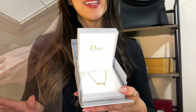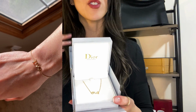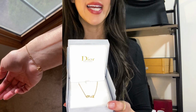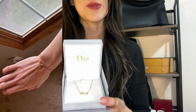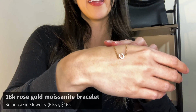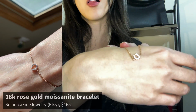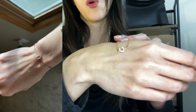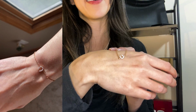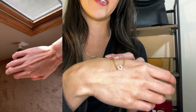Now I get it's a little overpriced for what it is, and there's a lot of similar dupes out there, but still zero regrets. I absolutely love this bracelet. It makes me smile, and that's what matters. And last but not least, I added this solid 18 karat rose gold moissanite horseshoe bracelet in memory of one of my dogs that passed away earlier this year.